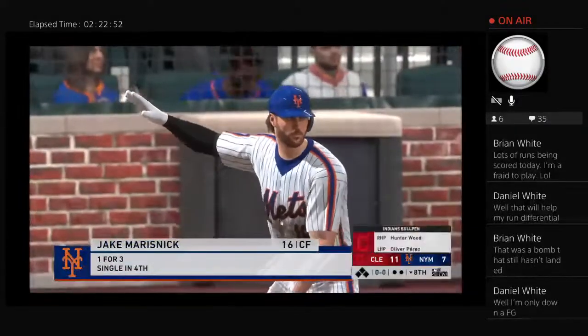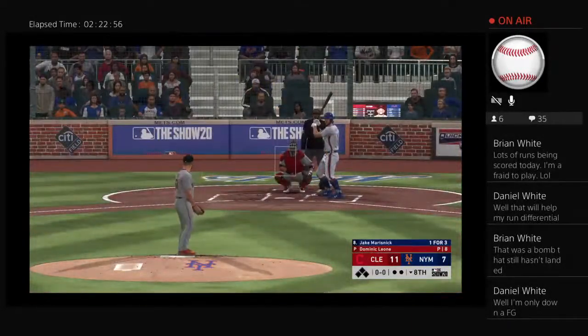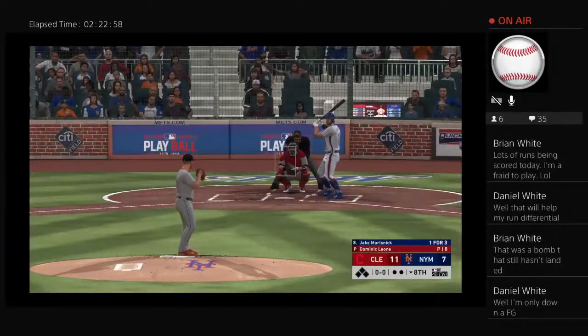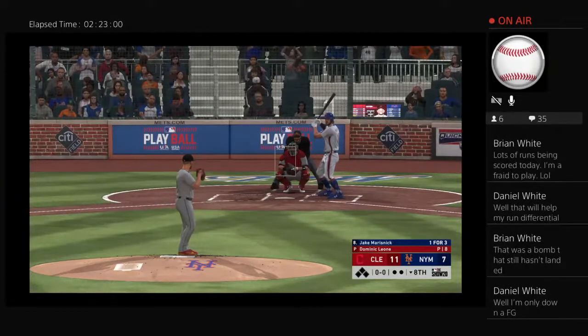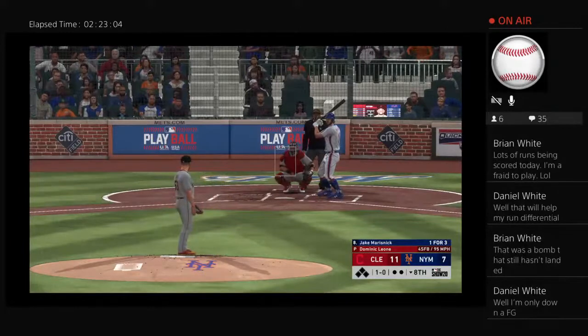Bottom of inning number 8 set to go. So digging in now, Jake Marisnick. He's got a hit in 3 at-bats to this point. Here's the first pitch to him. And he misses inside with that one. Ball 1.